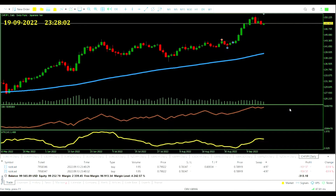That's it for tonight. No new signals, but we are going to be watching the US dollar CAD and the Aussie New Zealand dollar pairs pretty closely. See how we're doing tomorrow.